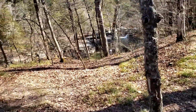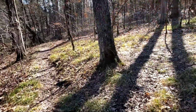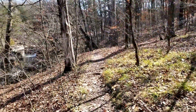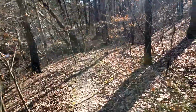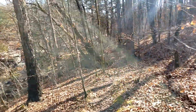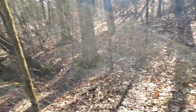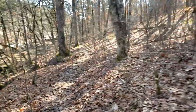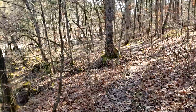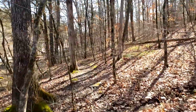We are back up to the falls, as you can see. So we're going to head down here. We're going to find the Coy Bald Trail and make that loop this morning. That is the plan for the day. Maybe out to the bluffs this evening if we get time. We'll see. Just exploring, having a good time.